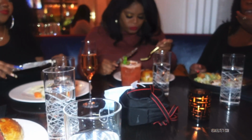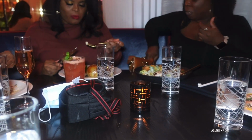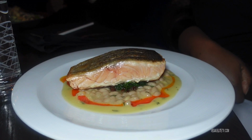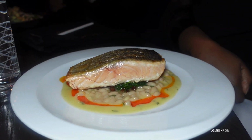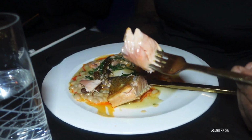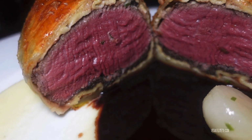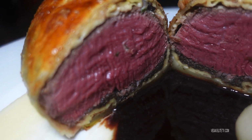So the second course of the three-course meal is finally here. The signature beef Wellington. Everybody's just diving in. It's so good. So everybody got the beef Wellington except for one of us. She's working with the crispy skinned salmon, which looked delicious. So there it is, the signature beef Wellington. And this is Gordon Ramsay.